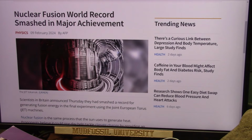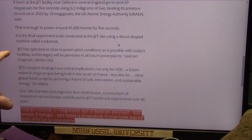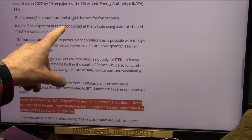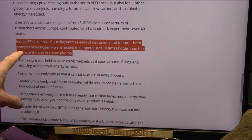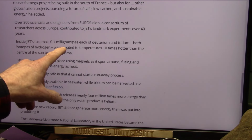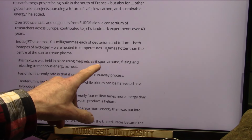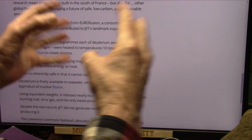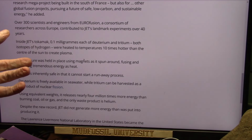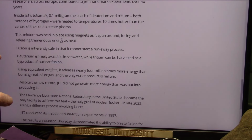They're making a big deal like they're making a whole bunch of energy. This only lasted 5 seconds, first of all. And they say it created enough power for 41,000 homes for 5 seconds. Guess what they had to put into it to get it out? Inside the tokamak, this 0.1 milligrams each of deuterium and tritium, both isotopes of hydrogen, heated to temperatures 10 times hotter than the center of the sun to create plasma. Well, what if they just let the 10 times out come out? That would probably heat houses for 5 seconds too. What they're doing is just not correct.